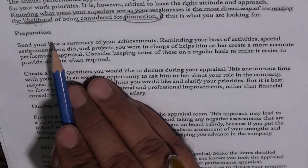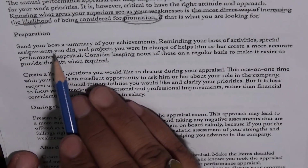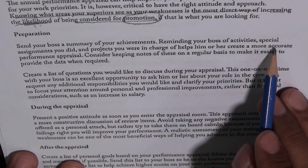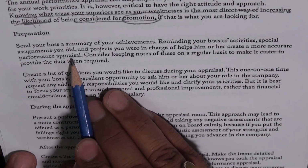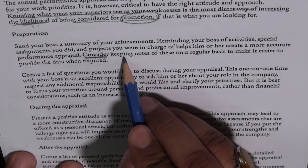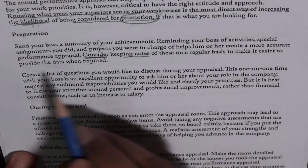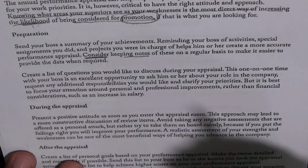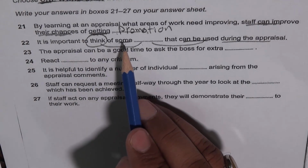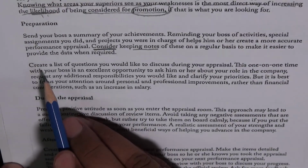Now we go on. Preparation. Send your boss a summary of your achievements, reminding your boss of activities, special assignments you did, and projects you are in charge of; it helps him or her create a more accurate performance appraisal. Consider means think. Consider keeping notes of these on a regular basis to make it easier to provide the data when required. But there is no answer here. Let's go on. Let's read the question once again. It is important to think of some that can be used during the appraisal. So we will just see.